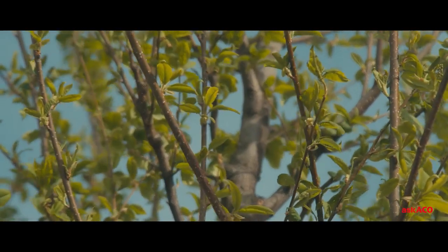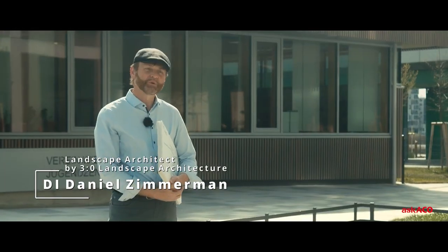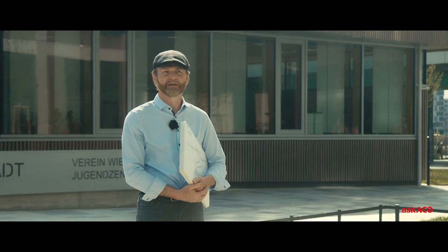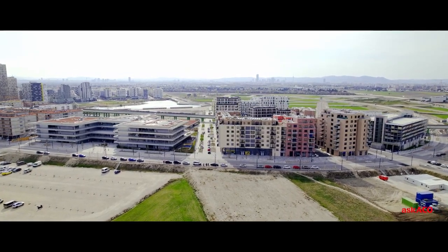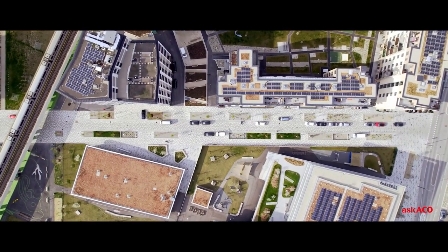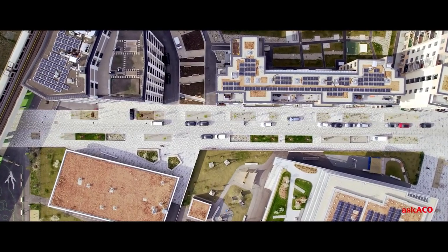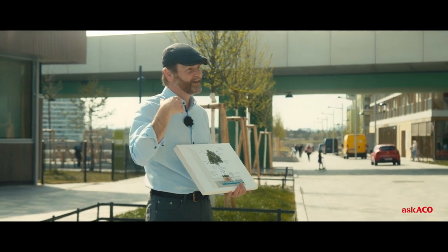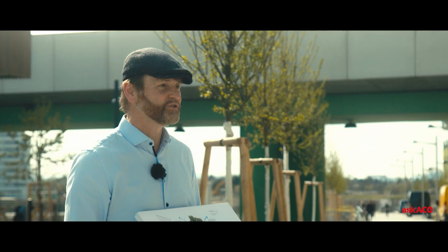Welcome to Aspern Seestadt, Vienna. We're just right now here in that district where we created this first sponge city for trees area within Austria, where the trees were planted last autumn. So within the next 5-6 years, we do have really shadow here, what helps the people to live in the summertime with a kind of a coolness out of the shadow of the trees.